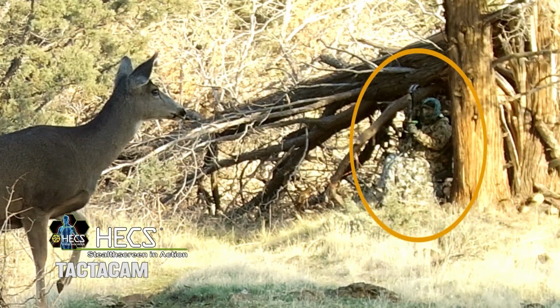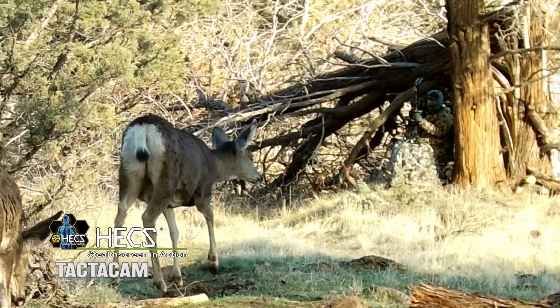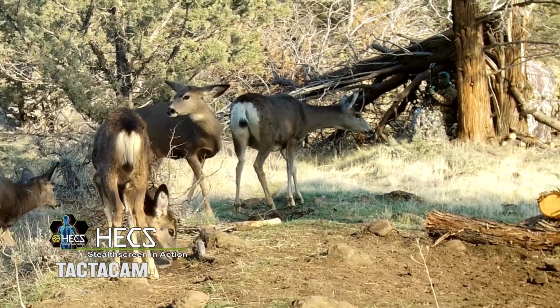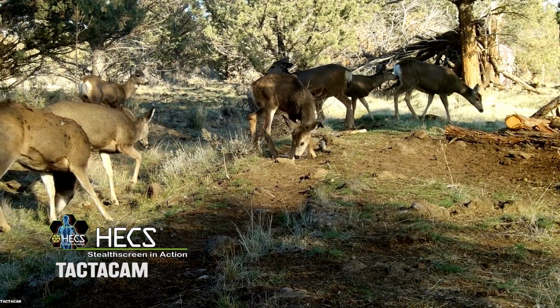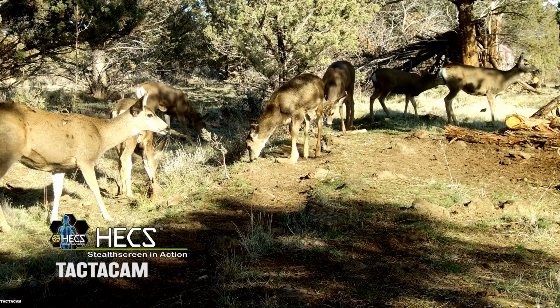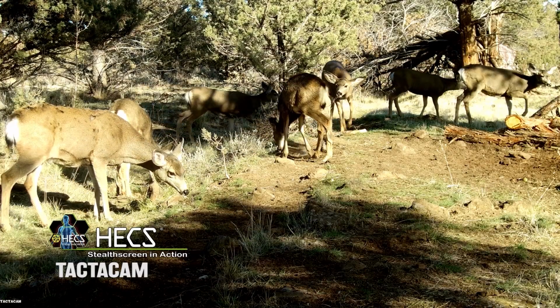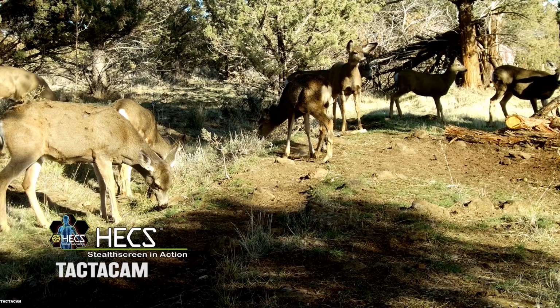Well, these deer are piling in right in front of me, many at only 20 yards or maybe less. And remember, I'm just sitting in a chair out in the open. This is where HECS technology becomes very obvious. My HECS gear is blocking my body's bioelectric signature, so I'm much more like an inanimate object than I am a living bow hunter sitting there in easy bow range.